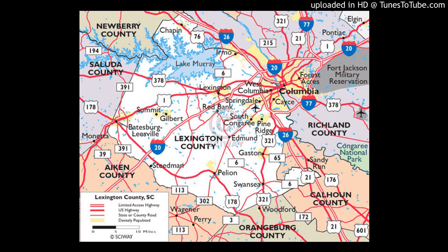Operator 511, what city? Lexington. May I help you? Do you have a time of day number in Lexington? One moment. I don't show a number listed for a time in Lexington. There is one in Columbia you can dial. The number in Columbia? It's 252-6341. 252-6341. Thank you. Welcome.